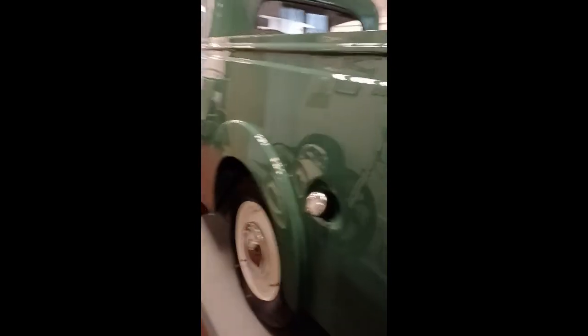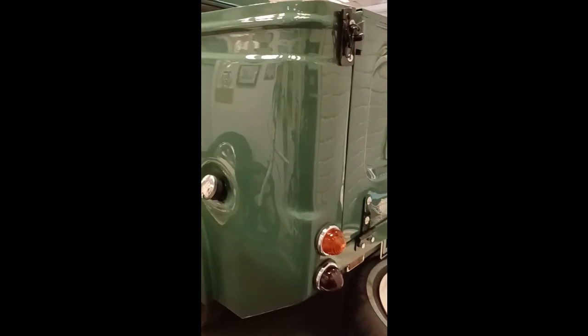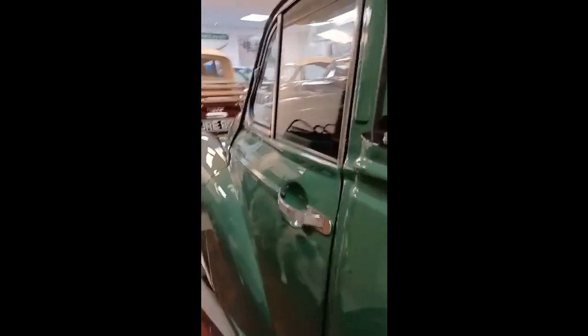So it's got a reconditioned 1098 engine in it. It has got a reconditioned gearbox, all new lights. All the tailgate's been repaired. Basically, everything on her is brand new. We'll have a look on the inside.